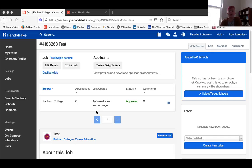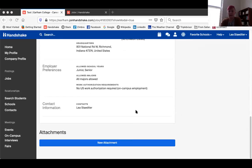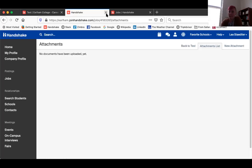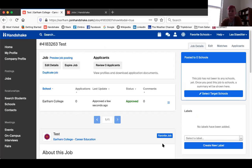Yes, great question. So you have to do the whole process that I just showed you. And once you have saved it, as the job pops up, you scroll all the way towards the bottom, and it says new attachment. You can upload your attachment there, give it a name, and then attach it to the job position. But again, this does not pop up until you have created the whole job. That makes sense. And then the students will see the attachment when they look at the job, and can download it and re-upload it with the application, however you want them to do that process.